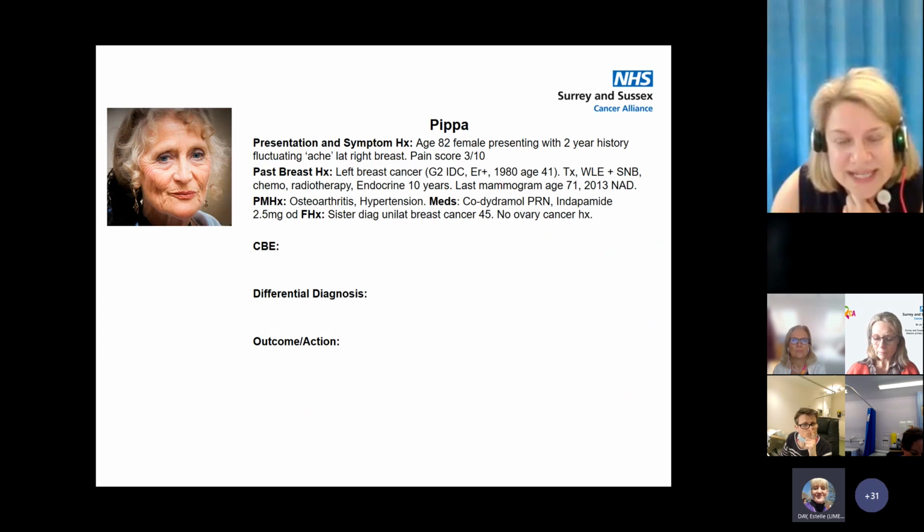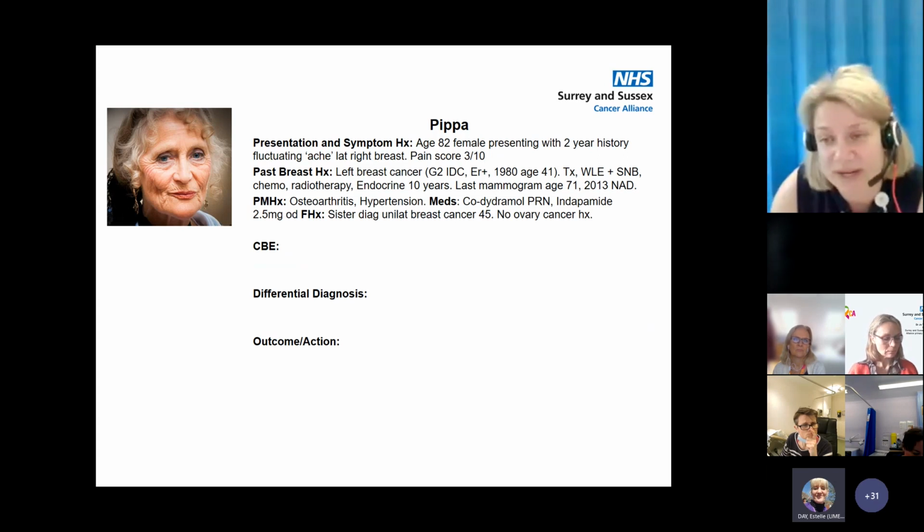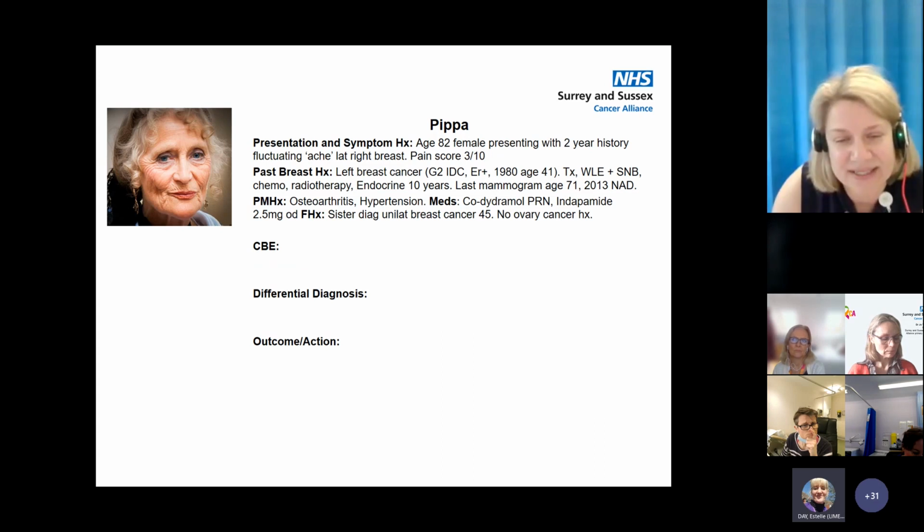Well, this is our last lady. This is Pippa. She's an 82-year-old lady who presents with a 2-year history of fluctuating aching that she's been describing to the lateral right breast, which just hasn't been going away. Seems to be worse for her on activity. She scores it as 3 out of 10. It's not agony, but it's just not going away, and it's been worrying her.